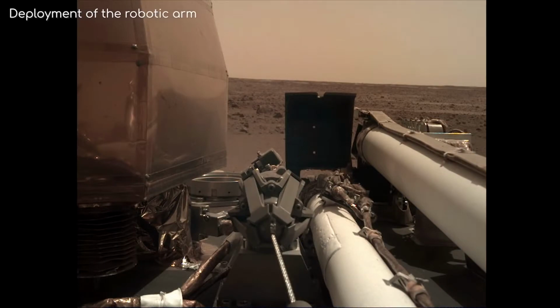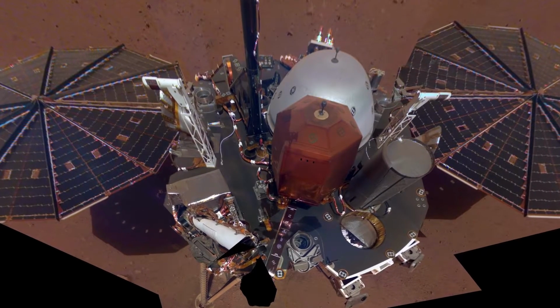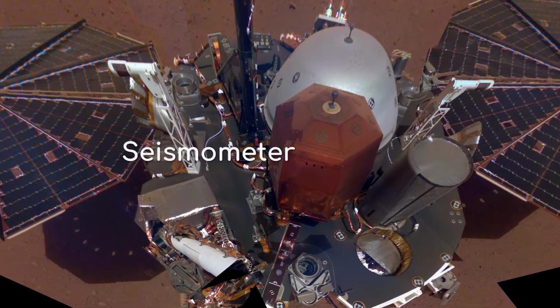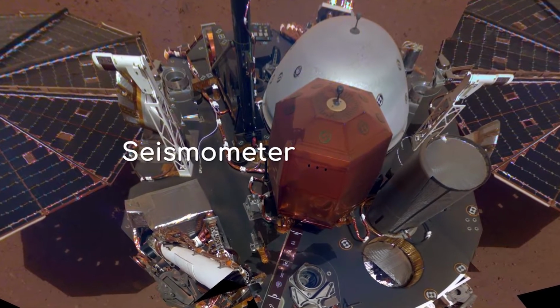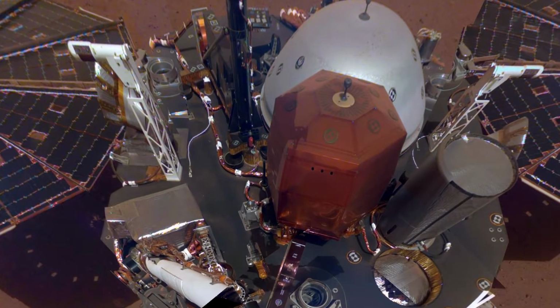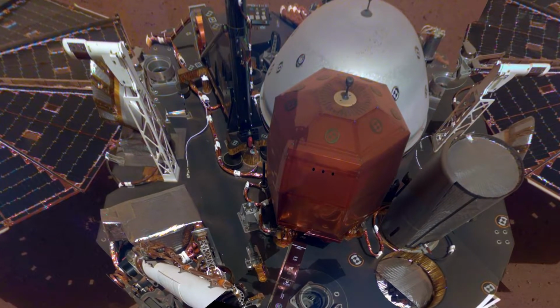InSight quickly began collecting data, even before deploying any of the science instruments. The first thing it recorded was the Martian wind, picked up by vibrations sensed by the seismometer still on the lander. And this is what it sounded like, although I should note that you will probably either need a subwoofer or headphones to hear this.